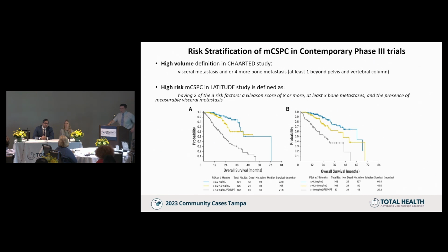If you look at the LATITUDE definition, some of the oligometastatic prostate cancer could be considered high risk. There's always debate how to manage oligometastatic disease. In my practice, if they have more than 3 bone mets, high Gleason score, I'm probably not enthusiastic about offering radiation to go after those metastatic lesions because they are high risk.